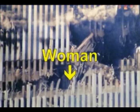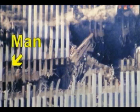This photo is an example. Let's zoom in for a closer view. There is a woman standing in the hole created by the engine of the airplane, and she is alive. On the floor above her and to her left is a man, although he is more difficult to see.